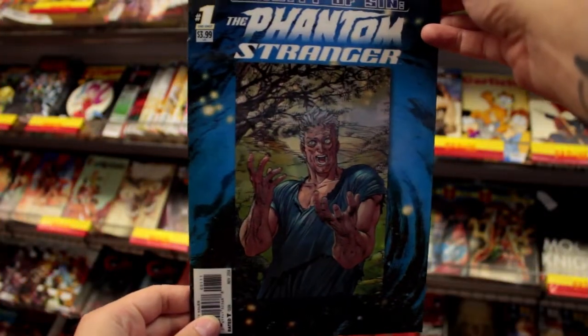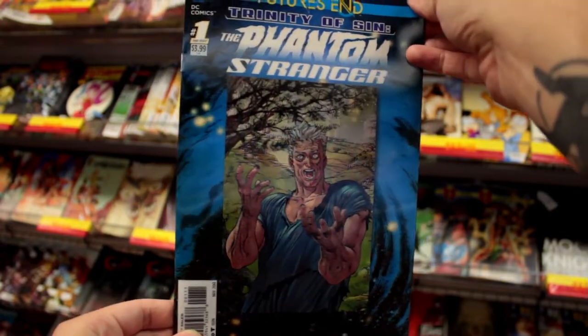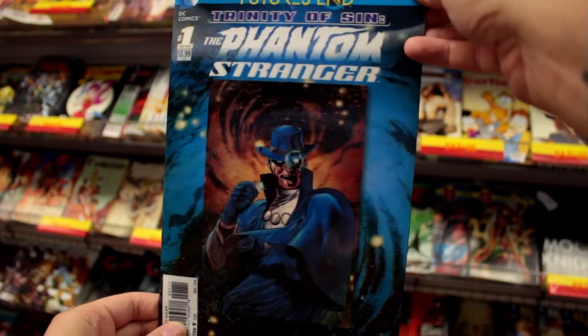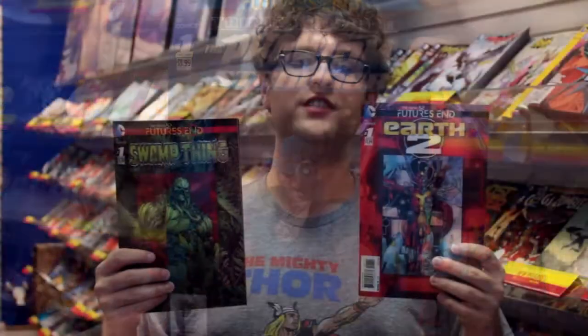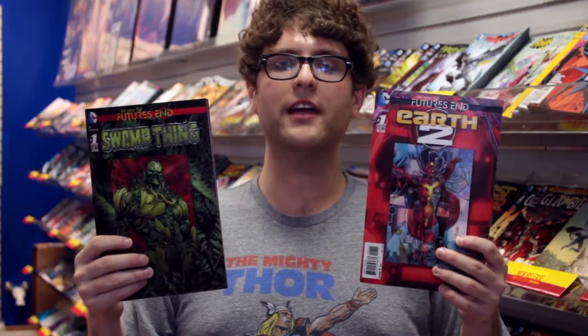All of DC books this month take place in the Futures In universe, which means that all the books jump 5 years ahead into the future. Some of your favorite characters are dead, some others have changed their ways, and you get to see how the new characters have established themselves in the new universe. You've got a really cool story, and you've got really cool collectible covers. Make sure you get every one of them.